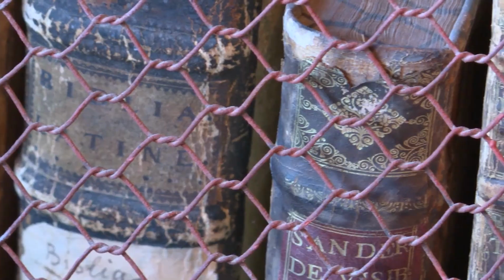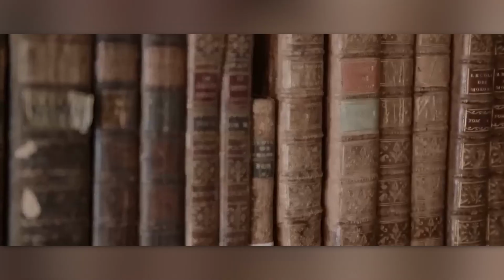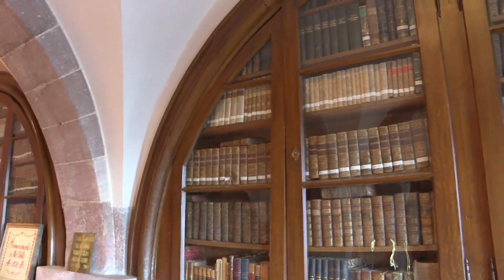Goss, using a secret room hidden behind a bookshelf, borrowed over 1,100 books for his personal collection. Although his actions were wrong, his motives were pure. Goss cherished these manuscripts deeply, even taking steps to restore some of them.